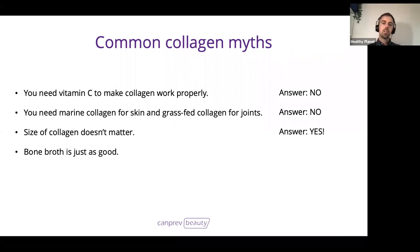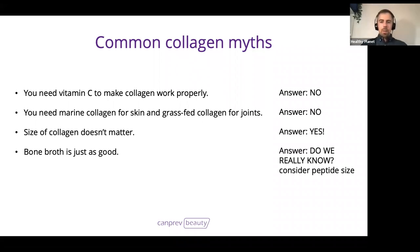Bone broth is just as good. Do we really know? Bone broth is good, but so are collagen peptides, okay? So it's difficult to compare because they both have different preparations.